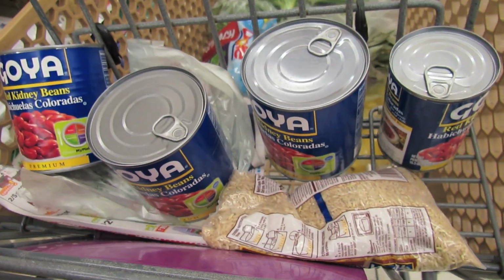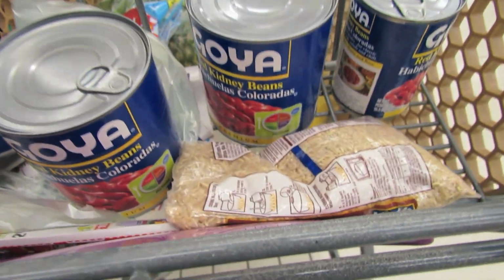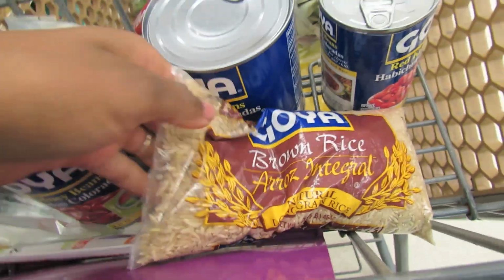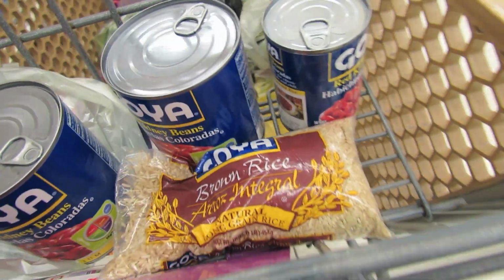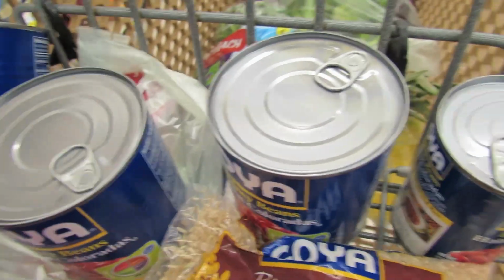Brown rice is really expensive, so it's easier for me to just grab this bag, which is like $1.69, and it lasts me a while. It's just so much easier to pick up that than to pick up a whole bag of brown rice, which is like $8.